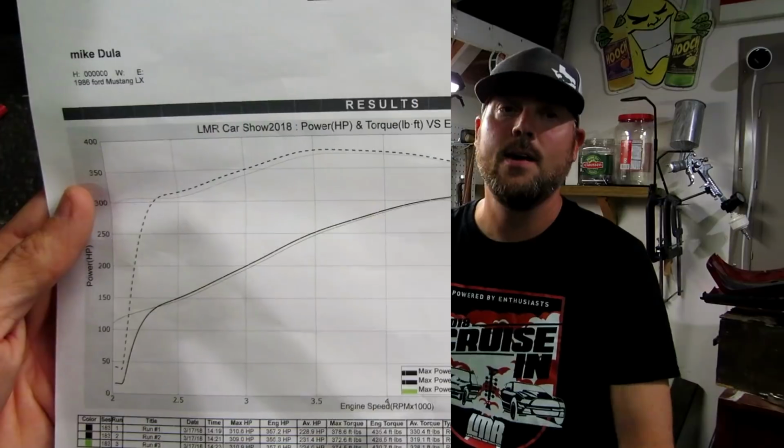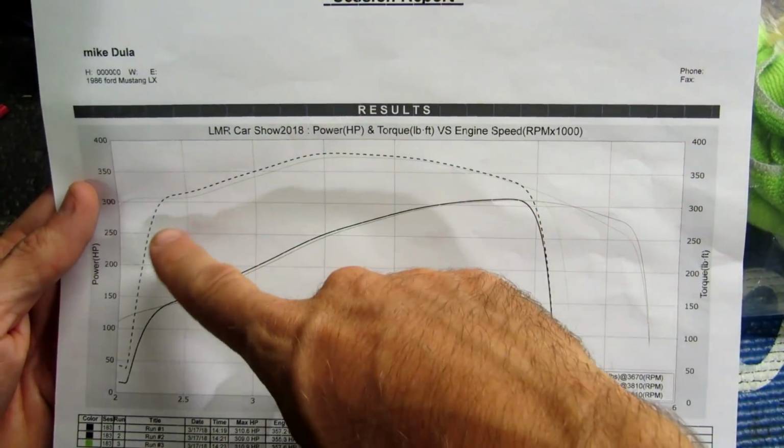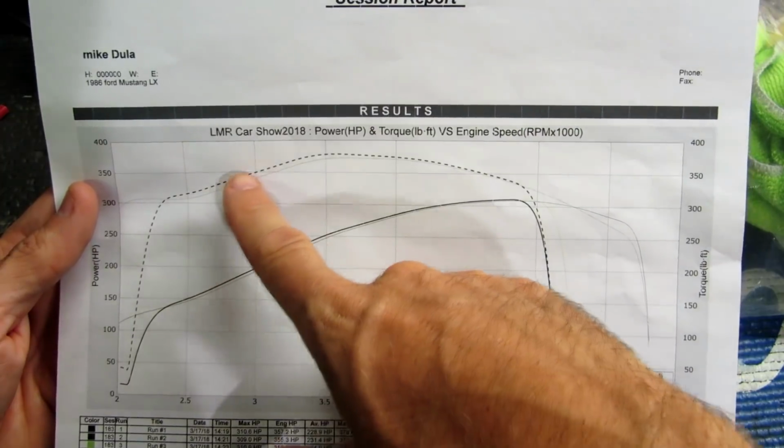I cannot believe it's making over 400 foot-pounds of torque on a naturally aspirated 306 non-stroker engine with just some bolt-ons. So I can't tell you how happy I am, and that's why this car is so much fun to drive, guys, with all that torque. So here it is on the dyno, so you can see the torque curve is nice and strong. It comes in pretty early, which is actually pretty surprising.